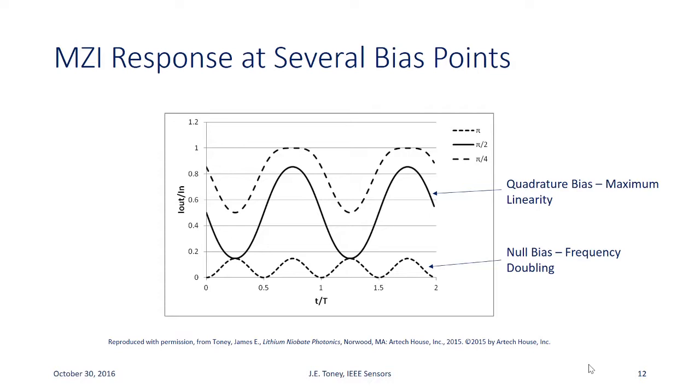Another thing that can happen that's kind of interesting, if you're sitting right at the null, that is phi 0 of pi, or 0, if you're sitting at the peak or the null, you'll actually get frequency doubling. The slope is 0 at that point. The device has a quadratic response, and you'll get perfect frequency doubling. I'll show you a real example of that in a little while.